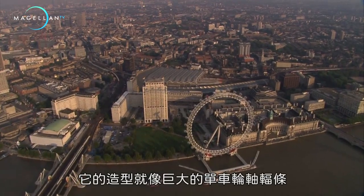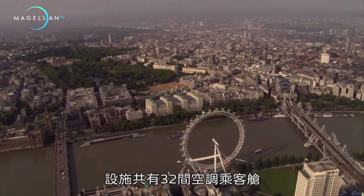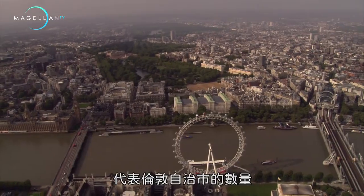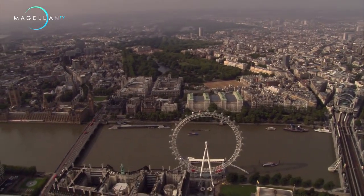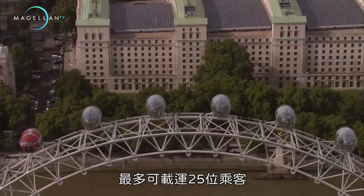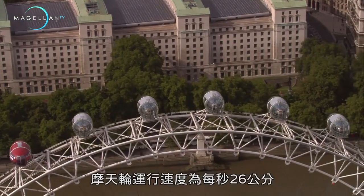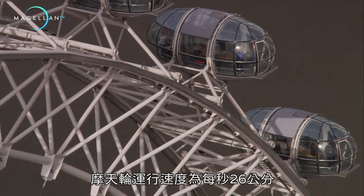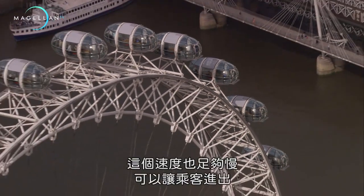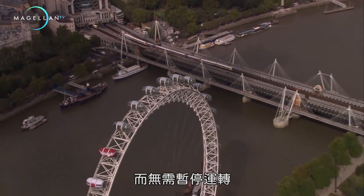Crafted to resemble a gigantic spoked bicycle wheel, the Eye features 32 air-conditioned passenger capsules, representing the number of boroughs in London. The capsules weigh 10 tons each and carry up to 25 people. The wheel travels at a pace of 26 centimetres per second, making a revolution every 30 minutes, slow enough to allow passengers to enter and exit without needing to stop.